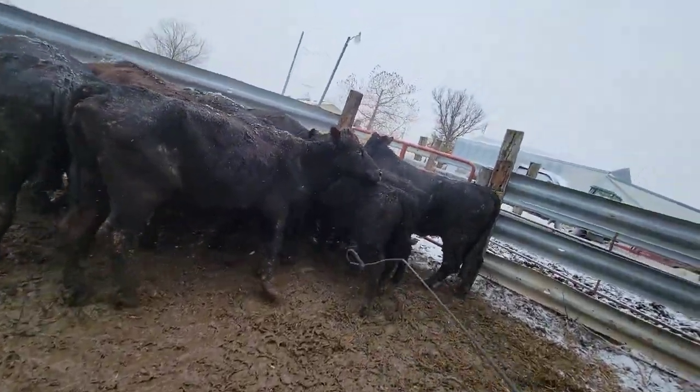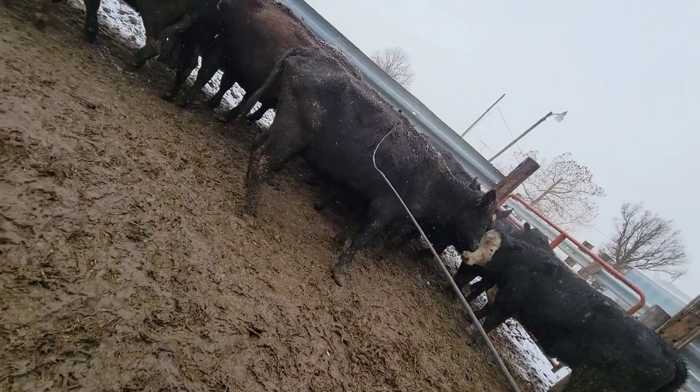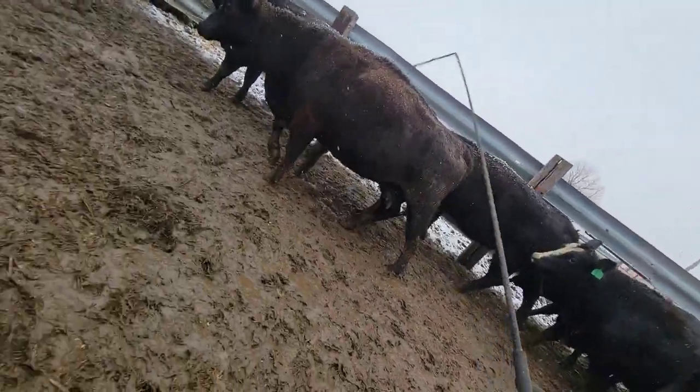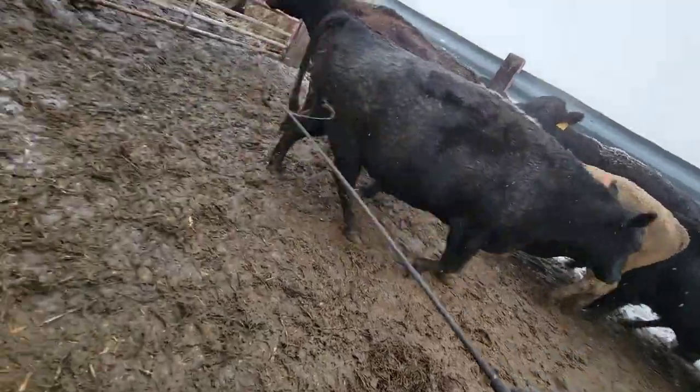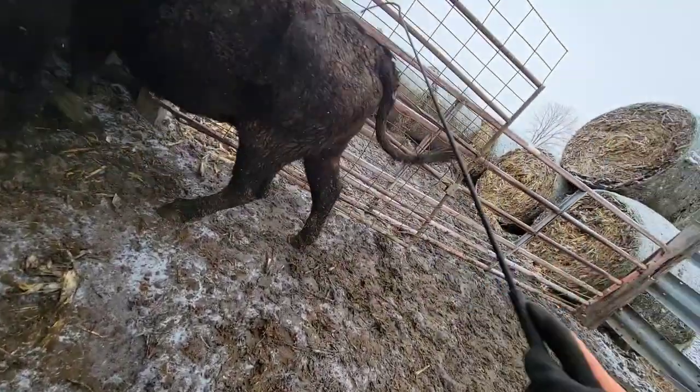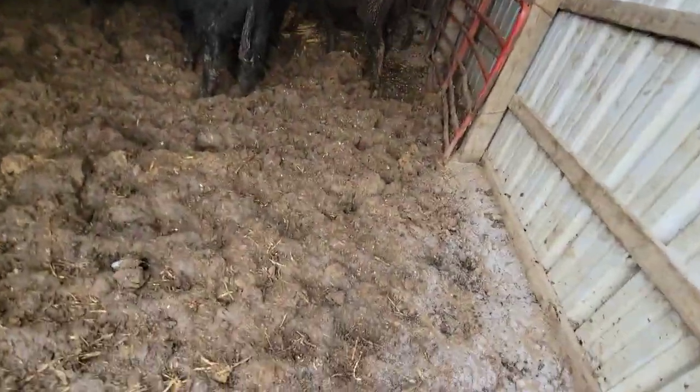My phone is about to die here, guys, so you probably won't be able to see the end of this process. Come on, guys. Hey. Come on, cow. Go on. Oh, I got in there. Enough. I got enough. All right, guys.